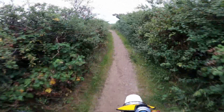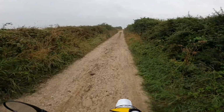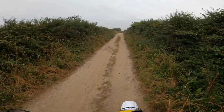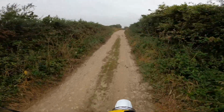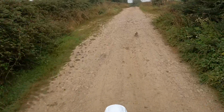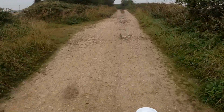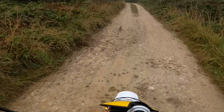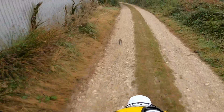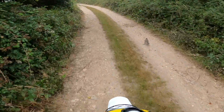And then after St Agnes, there's a few little trails as you approach Perranporth. This is where I met this squirrel who was just running along in front of me, which did crack me up, I have to say. Run, squirrel! Run! You are a stupid squirrel.